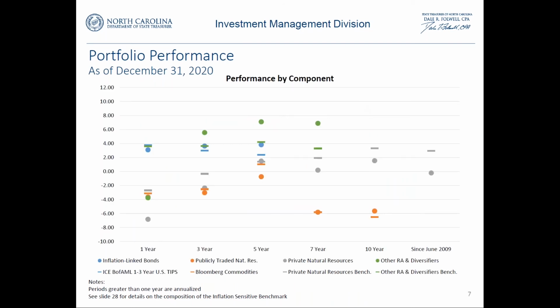The next slide, what I really want to focus on again is starting in 2014, the roadmap for the team was to diversify into real assets and other diversifiers. And as you focus on the 5-year and the 7-year number, you can see that is an outlier. That is really strong, almost 6% annualized for 5 years, and also for 7 years, close to 7%. And so that's been great for the plan, for us to pivot and allocate capital towards other real assets and diversifiers.